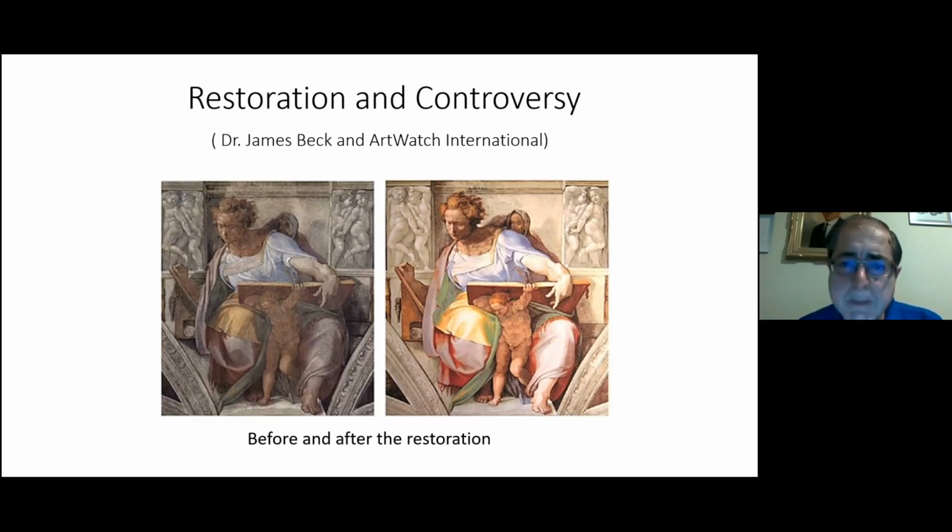The concern that James Beck had is that the restoration was done in a way that all the layers of material that had accumulated on top of the Michelangelo painting were removed. In removing that, they also removed the additional paintings, corrections if you want, that were made later on under instruction of the more conservative cardinals, but probably also removed some layers that Michelangelo himself had put on top of the painting.